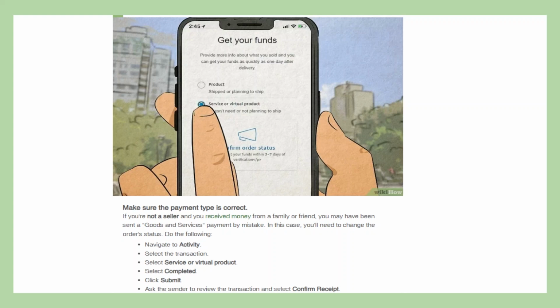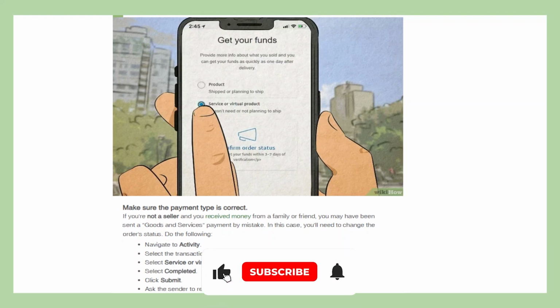Do the following. Navigate to Activity. Select the transaction. Select Service or Virtual Product. Then select Completed. Click on Submit. Ask the sender to review the transaction and select Confirm Receipt.